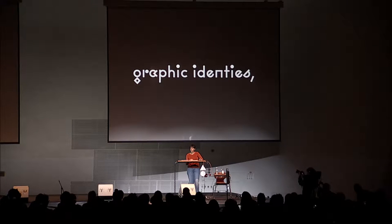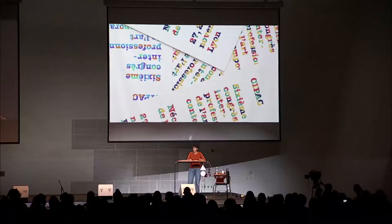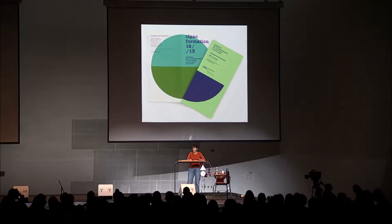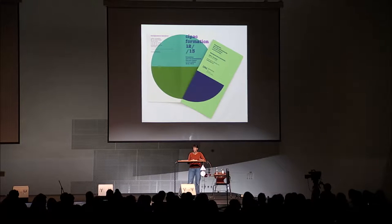I often work on graphic identities, like many graphic designers. They are not very big graphic identities because I work alone, but they are for associations, art centers, or art collections, for example. I show you some images. I like to work on graphic identities because I consider it like a sort of garden. It's like cultivating a garden because each graphic material is like one brick in the wall, and it's work that we can make over time. And I think it's quite interesting to work on this kind of project.